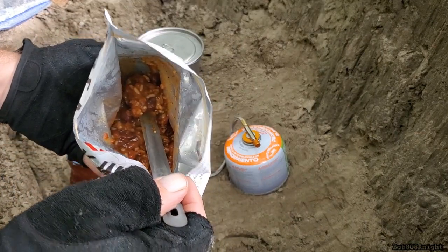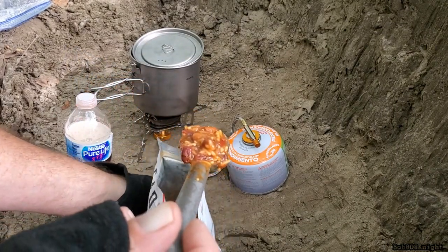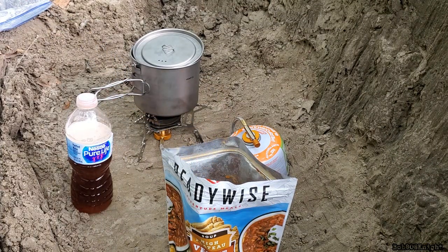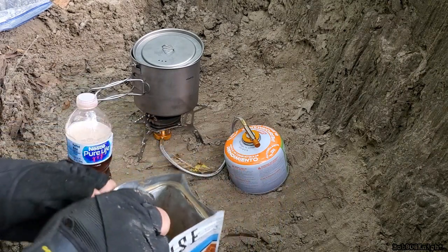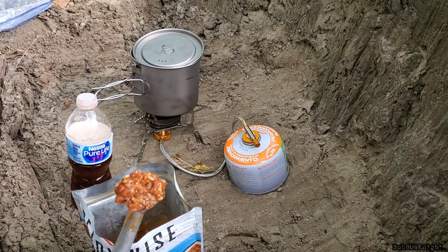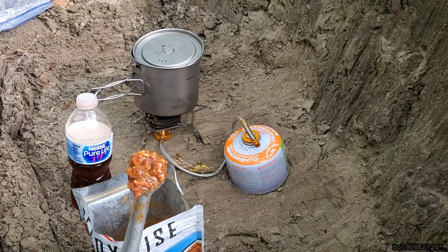See? Here's a closer look. Yeah, let's give it a try. What's the worst thing that could happen? I could set my mouth on fire, huh? Mm. Oh. Okay. I'm gonna be honest with you. I'm freaking impressed. It needs something to make it a little bit more spicy, or maybe some hot sauce.